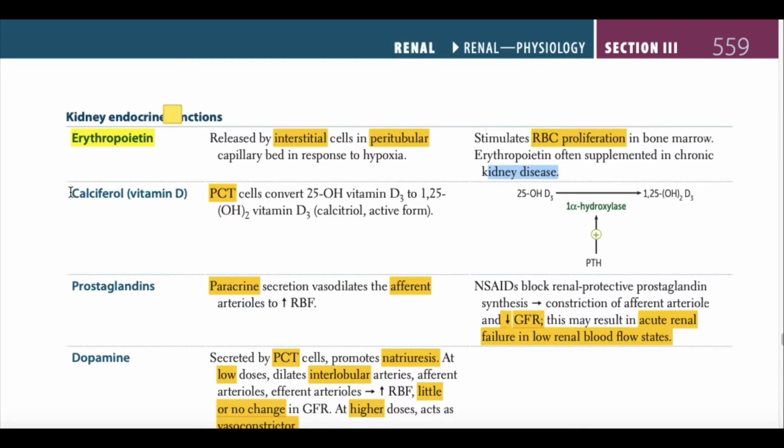Another is calciferol, or vitamin D. The proximal convoluted tubule cells convert 25-hydroxy vitamin D3 to 1,25-dihydroxy vitamin D3, calcitriol, which is the active form. This active form will absorb calcium and phosphorus from our gastrointestinal tract. So as you can see, 25-hydroxy D3 will be converted to 1,25-dihydroxy D3 with the help of 1-alpha hydroxylase. There will be stimulation by parathyroid hormone.